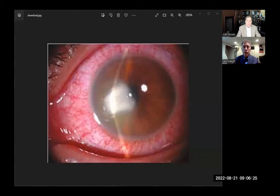Let me just show the folks what a corneal ulcer looks like. The patients that come in wearing contacts definitely have risk factors. One can get a contact lens related infection, a corneal ulcer, even if everything's done correctly. However, wearing the contact lens overnight, abusing your eyes essentially, increases the risk significantly. Here you have a picture.